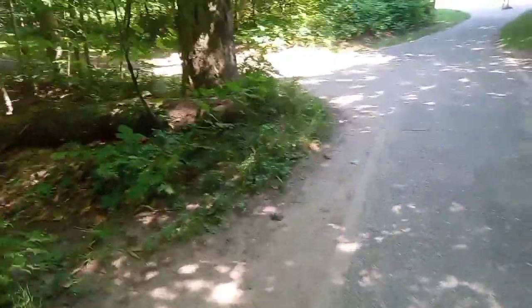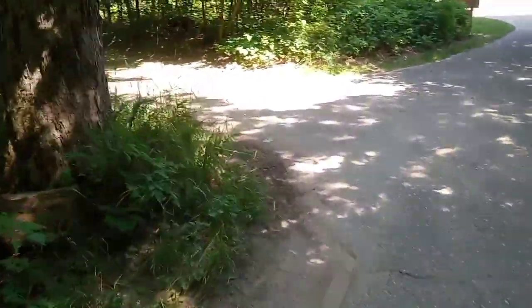Oh, I see Grandpa down here waiting for us. There's the parking lot. Good. So I think our time was just under 10 minutes. 10-minute walk.